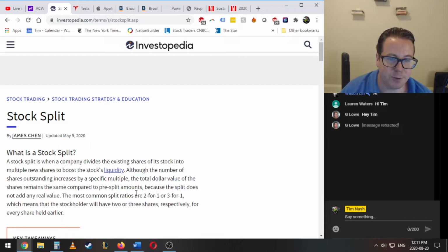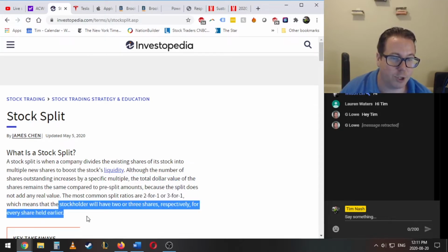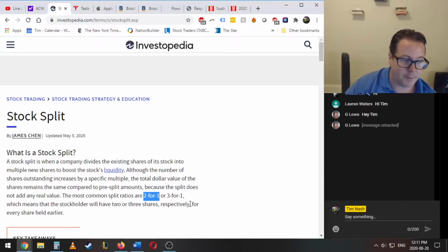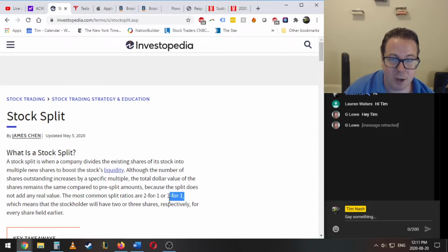The most common split ratios are 2-for-1 and 3-for-1, which means that the stockholder will have 2 or 3 shares respectively for every share held earlier. So if you had 1 share in a 2-for-1, you would now own 2 shares and the price would go down by half. Whereas in a 3-for-1, for every share you owned, you're now going to own 3 shares, but the price is going to be cut by two-thirds, so it becomes a third.